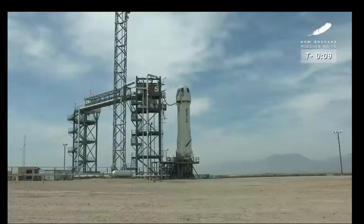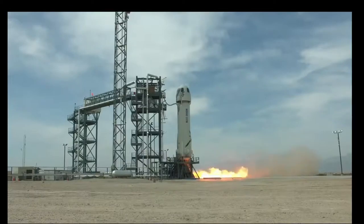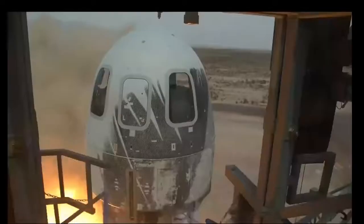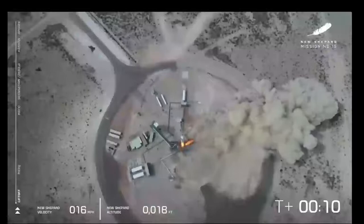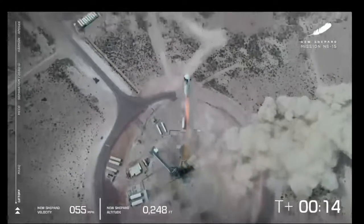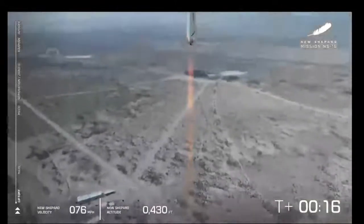Minus 10, 9, 8, 7, 6, 5, 4. Command engine start. 2, 1. And we have liftoff. Go, New Shepard, go.